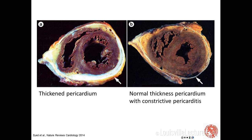You can imagine that, right? Your heart is not free to move as it wants to when it has this very thick pericardium there, but the septum is normal, so it can move back and forth to accommodate changes in that preload, just like a normal heart would. This is a normal thickness pericardium, but this is someone who had pericarditis, and so even though it's of normal thickness, it can't really distend very well, so it still creates that steel box phenomenon for the patient.